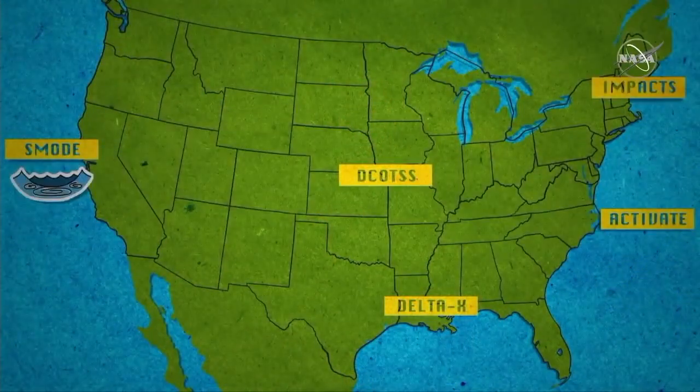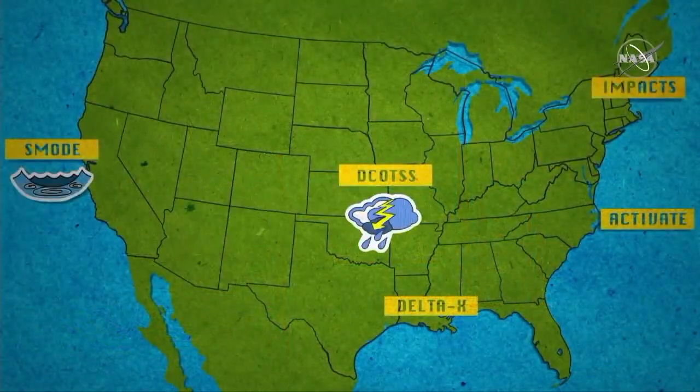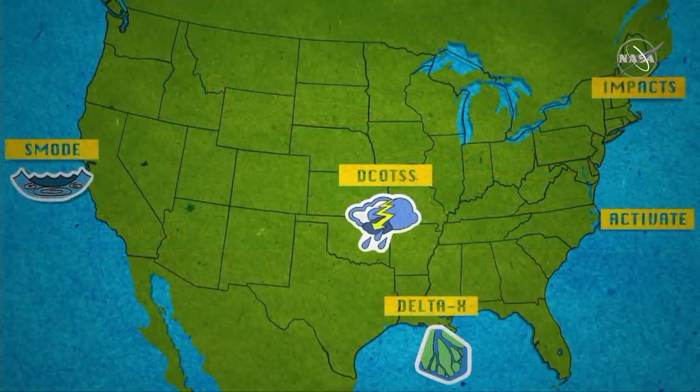Starting from the West Coast, out of NASA Ames in Silicon Valley, the Submesoscale Ocean Dynamics Experiment, or SMODE, is deploying airplanes, a ship, and a fleet of autonomous platforms 200 miles off the coast of San Francisco to study how swirling currents of water called eddies play a role in the exchange of heat between ocean and atmosphere. From Salina, Kansas, Dynamics and Chemistry of the Summer Stratosphere, or DCOTS, will fly high with NASA's ER-2 aircraft to investigate how strong summertime storms that punch into the stratosphere change its chemistry, including ozone.